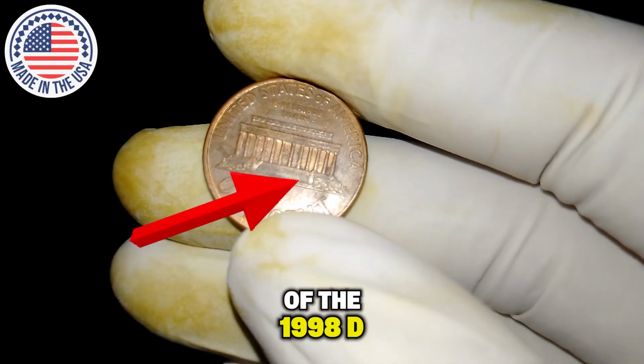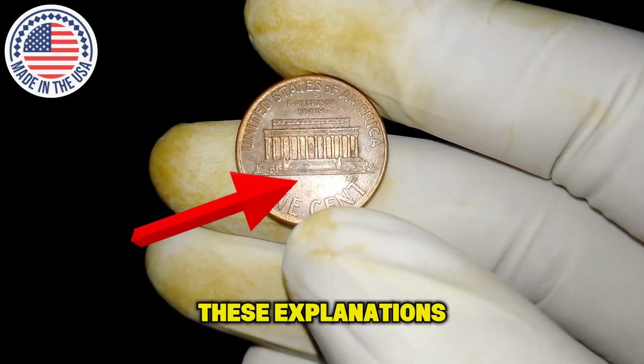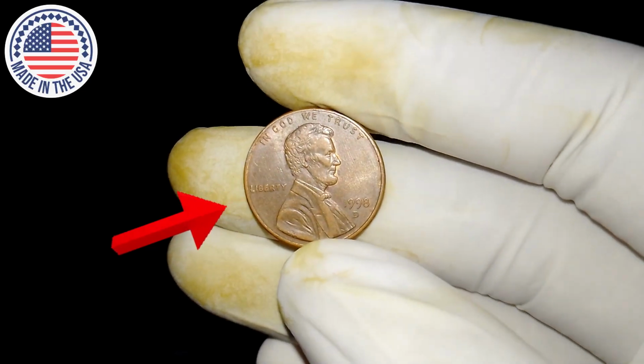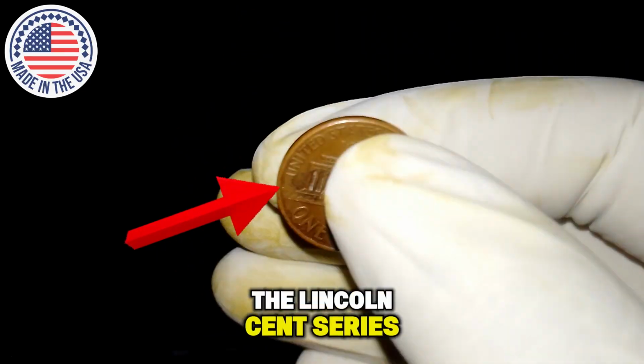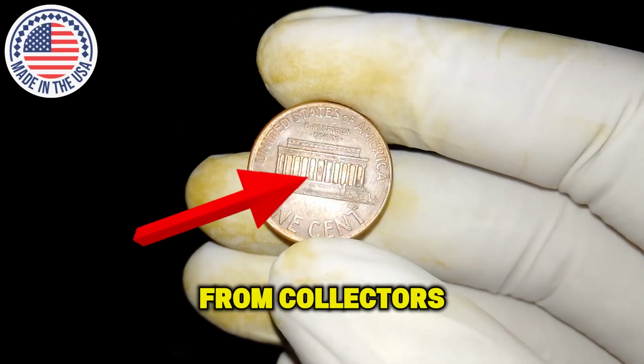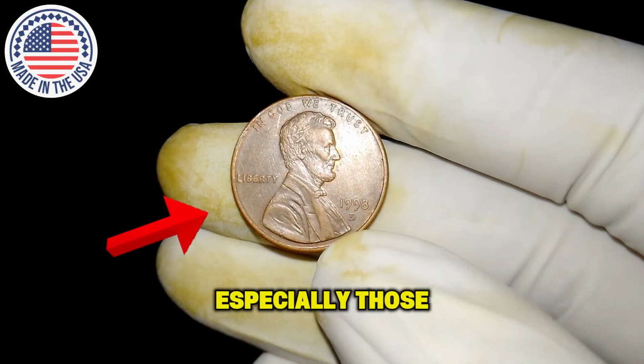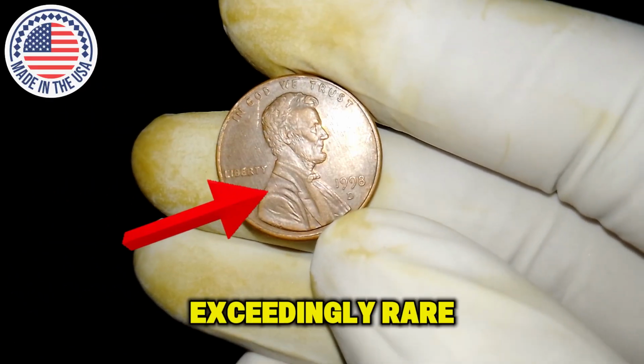And in the case of the 1998 D penny, these explanations would center on the scarcity of the error type, the condition of the coin, the historical significance of the Lincoln cent series, and the intense demand from collectors who specialize in error coins, especially those from the modern era where such mistakes are exceedingly rare.